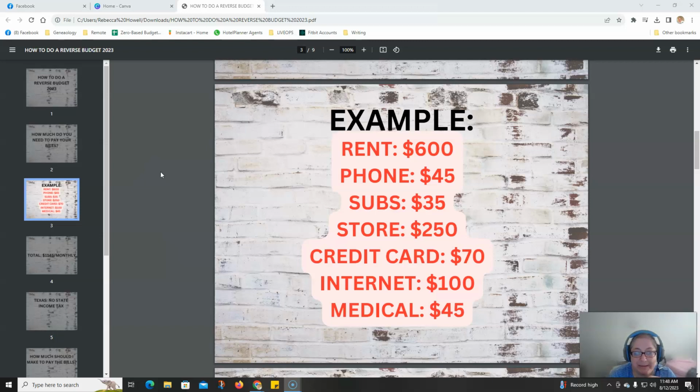So the next payment is the subscriptions. I don't pay for all the subscriptions, but the ones that I pay for come out to right around $34 and change, so $35. My portion of the store is $250 to $300, usually around $250. For my credit cards, if I paid just the minimum, it would be $70 between the two credit cards. I pay the internet bill. The internet is usually around $86, but I like putting a little extra on there, so I put $100. And as far as medical, that is just my long-term maintenance medications, and they come to about $45.